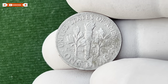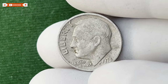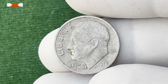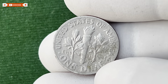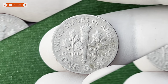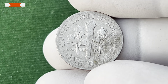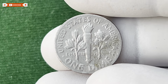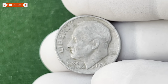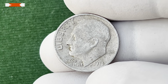But the double die isn't the only type of error that can add value to a 1973 dime. Other error varieties also attract collector interest and carry their own value ranges. One such error is the off-center strike. This happens when the planchet isn't correctly aligned in the coining press, resulting in part of the design being cut off or shifted. Minor off-center errors, where only a small portion of the design is off, might bring $50 to $150 depending on how noticeable the misalignment is.